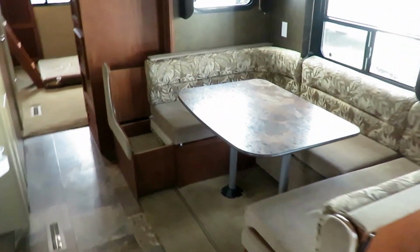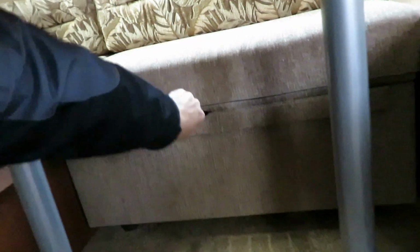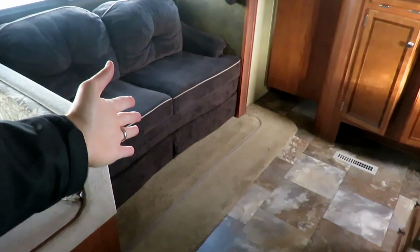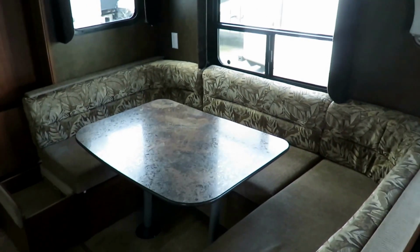Here's another neat thing you don't see in today's trailers. This has a floating rear Ottoman / bench. This whole rear section here can actually float and wiggle around. So if you remove these posts, you can move that over here and sort of kick your feet up and relax. It has storage below it, so it's perfect for kids and grandkids stuff.